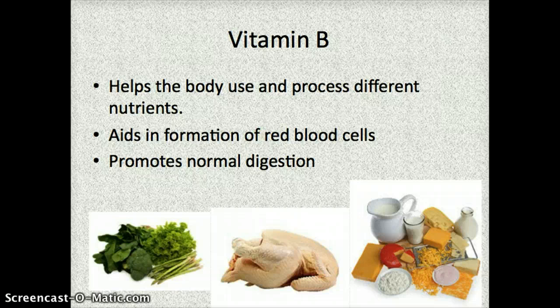Some things that are high in vitamin B would be any dairy products, so things like cheese, milks, yogurts. Poultry is another food source, and vitamin B is also found readily in dark green vegetables.